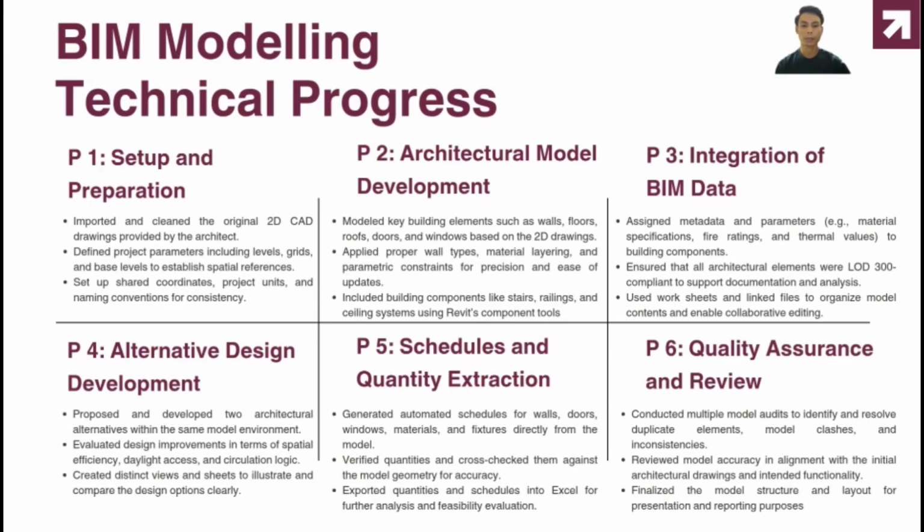Phase 5 is schedule and quantity extraction. Generate automated schedules for walls, doors, windows, materials, and features directly from the model, and then verify quantities and cross-check them against the model geometry for accuracy. And then export the quantities and schedules into Excel for future analysis and feasibility evaluation.